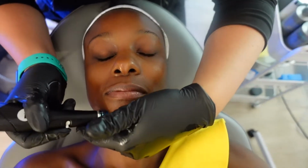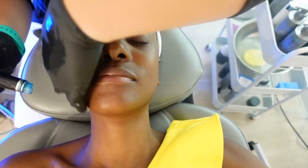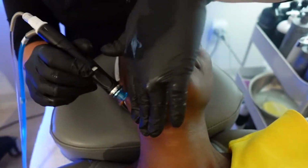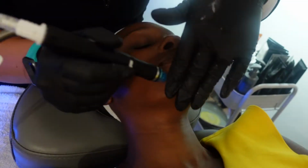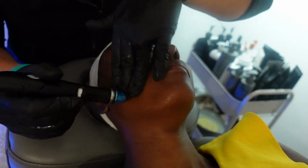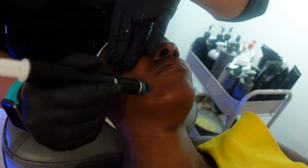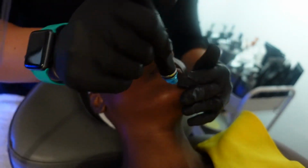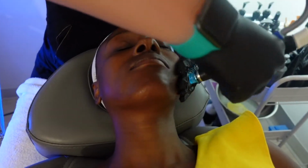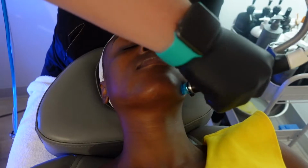I'm really enjoying this. So the first step we're doing is going to have a little bit rougher tip, but we're kind of just spreading the serums around. This is going to be the exfoliation part, kind of getting that dead skin off. Feels fine. Yeah, nothing too bad. I don't feel anything rough. Just enough to kind of exfoliate, but not too aggressive.